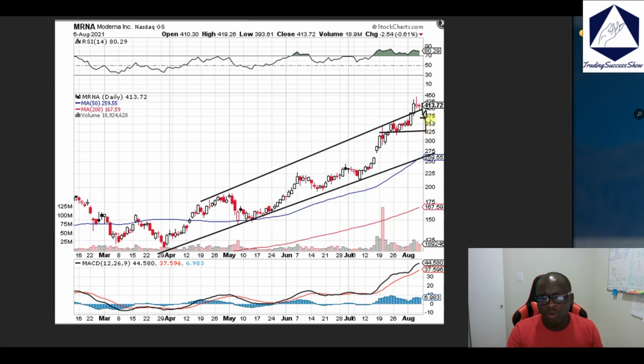Keep an eye on this level. If we can hold this level, then we'll continue to push higher. But guess what? We are really extended. I'll be looking for the 375, 350 put options if I see how the stock really trades. But overall, we're really extended, and I'm looking for a pullback on Moderna.